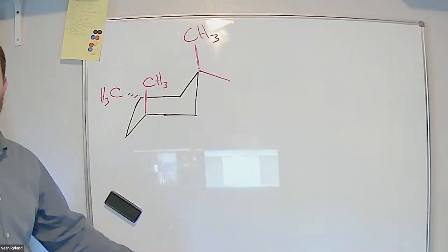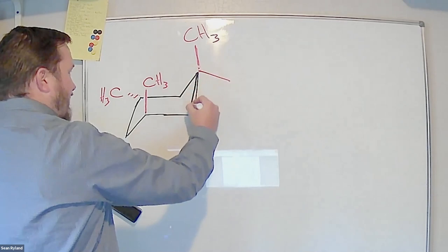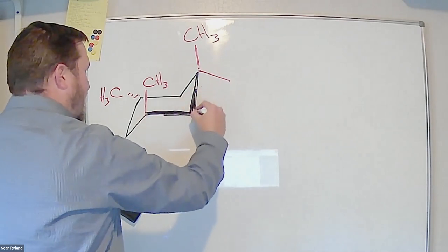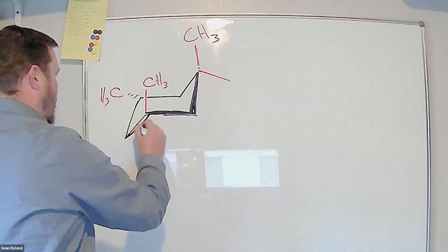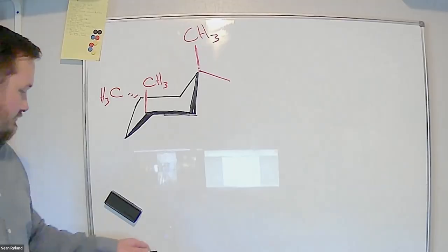No. If you really wanted to, at least for the first one, to be able to visualize it, if you wanted to add in the wedges and make the front part nice and thick for the sake of giving it some perspective, it's not a bad idea. Okay. I haven't been doing that. No, I'm not going to grade you down if you don't do that. It just makes it more obvious what the 3D structure looks like, which can be really helpful. Gotcha. Okay. Thank you. No problem.